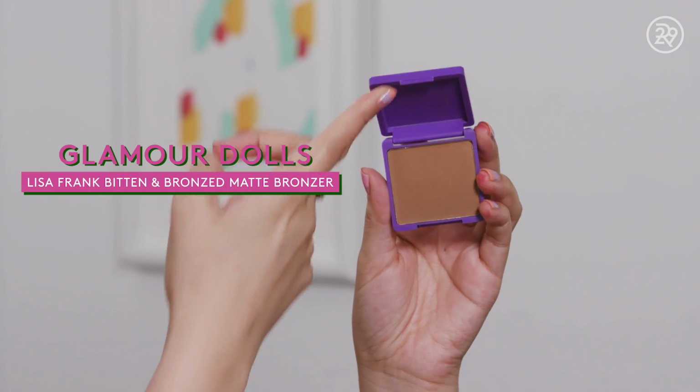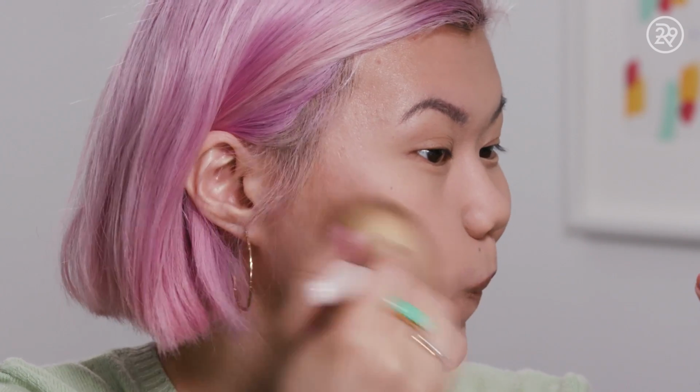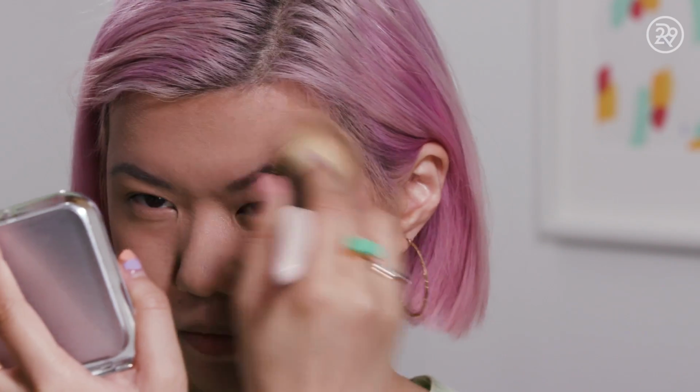So bronzer, I'm using this Lisa Frank Glamour Dolls bronzer. It's $6. I like that it's small, it's good for travel, and I'm gonna sweep that under my cheekbones, onto my forehead, make myself look a little bit more bronzy.